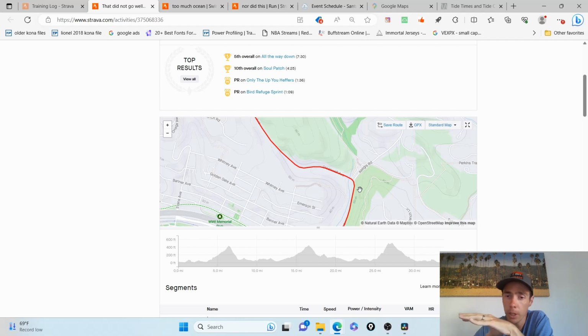It's going to be overcast in the morning. Roads will probably be a little damp. Plus, there's often a little bit of dust, sand, gravel on this right-hand turn. This is a sketchy turn, so be careful coming into that right-hander.